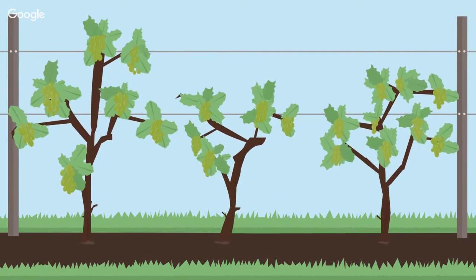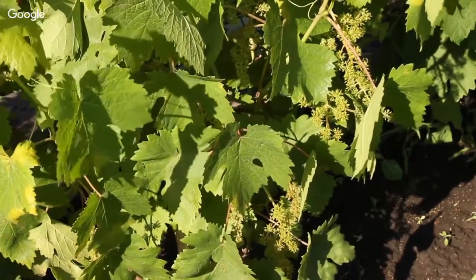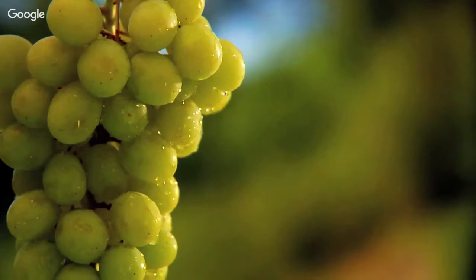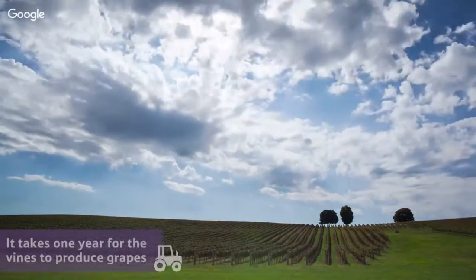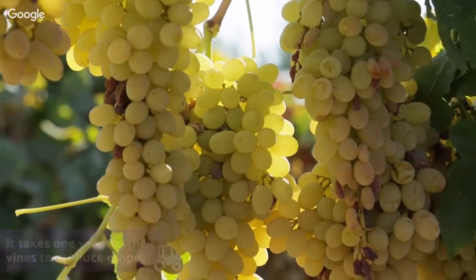They are planted in the ground in rows like this. Once the vines are established, they next produce what we call a bloom. It looks like this. So long as it's pollinated, each tiny flower will over time ripen and become a grape. And it takes 1 whole year before the vines can start to produce grapes ready for harvest.